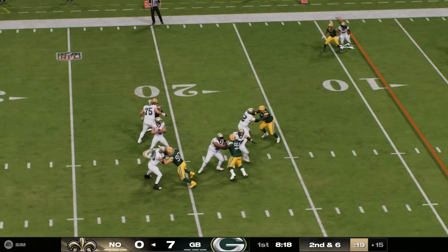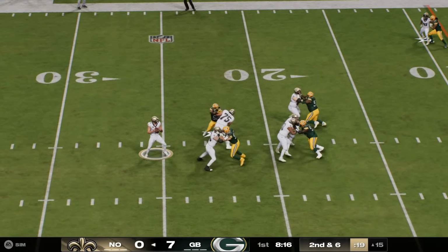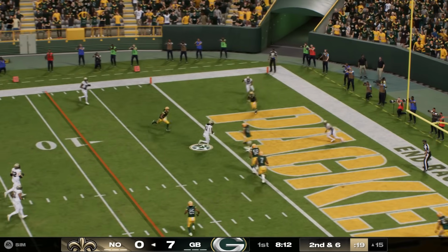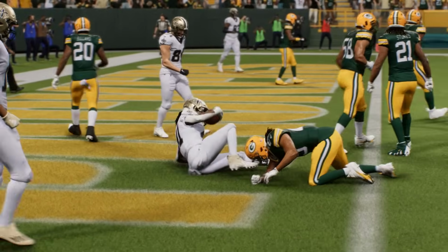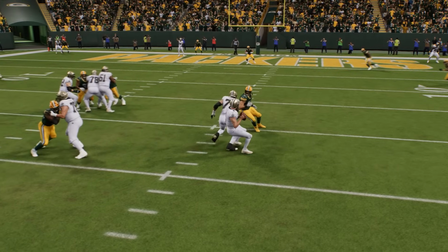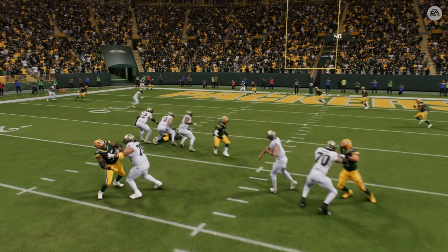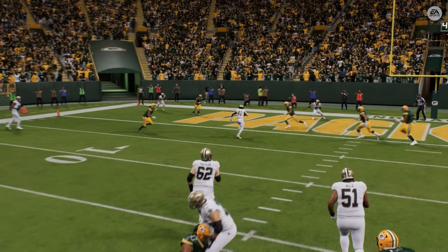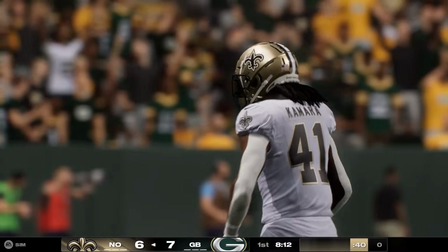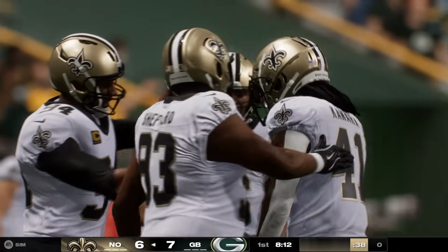Now Carr again. His pass caught at the 4. And he is into the end zone. Touchdown, New Orleans. Alvin Kamara, a 15-yard touchdown grab. And the Saints are able to match the opening drive touchdown against them with one of their own.